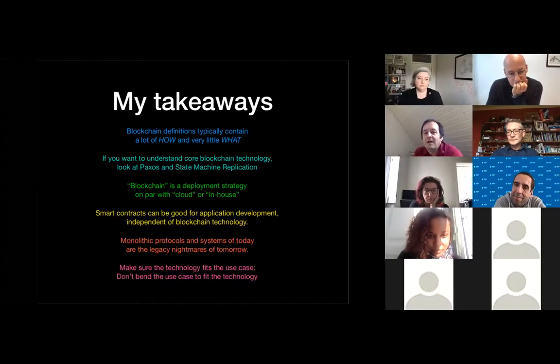Ideally, blockchain should be a deployment strategy similar to run it in the cloud, or run it in-house, or run it on the blockchain. Each of those environments gives you a different level of trust and a different source for why you should believe in the system.